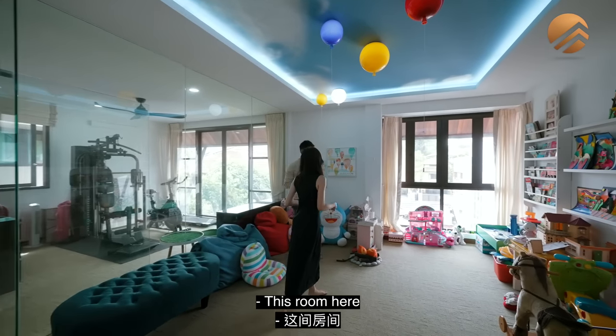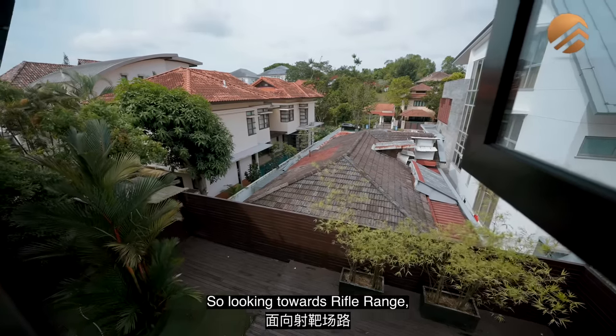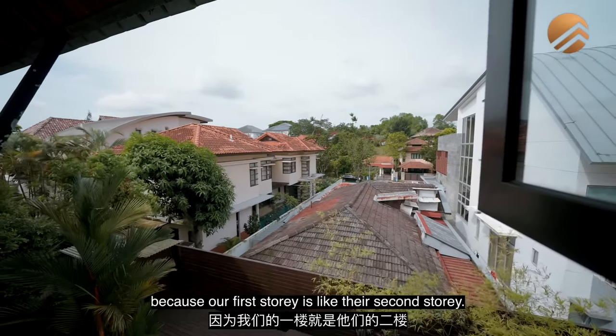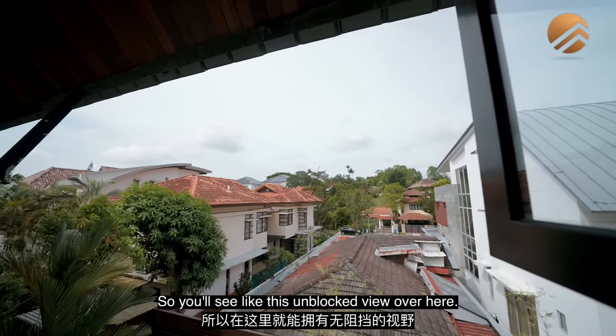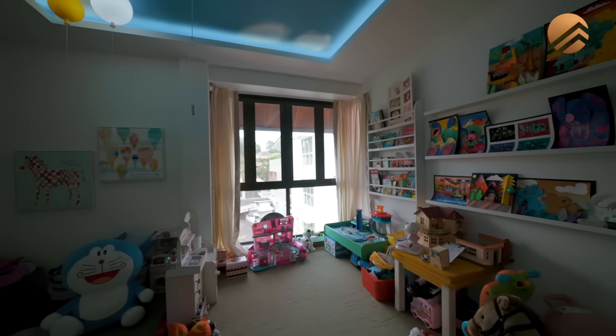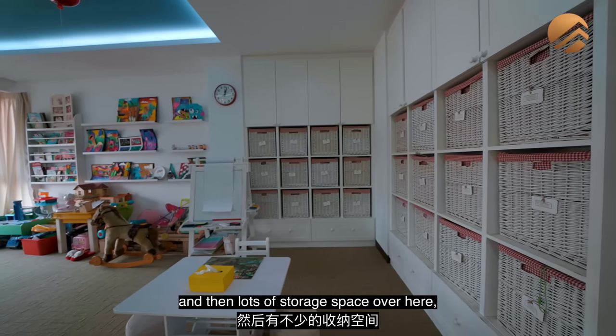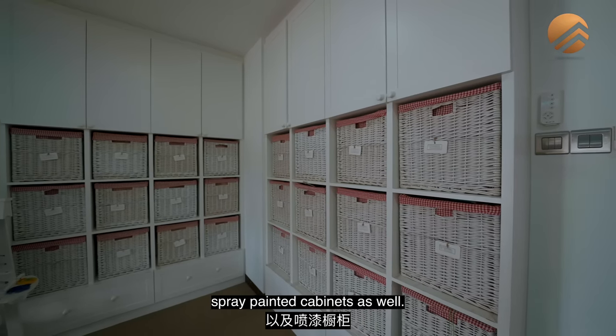This room here has actually one of the better views in the house. So we're looking towards the rifle range because our first story is like their second story. So you'll see this unblocked view over here. Right. Yeah, and that's where your airflow can come through as well. So similarly, carpeted flooring and then loads of storage space over here. Spray painted cabinets as well.